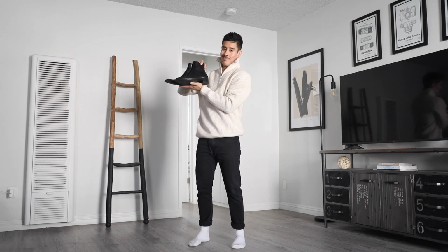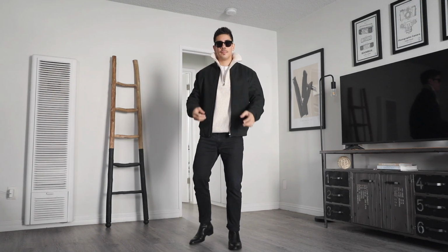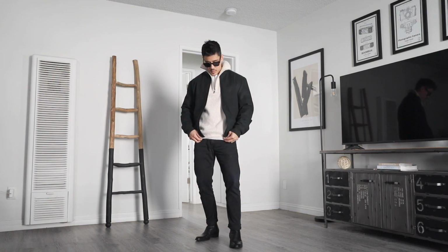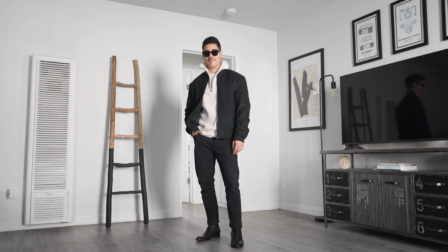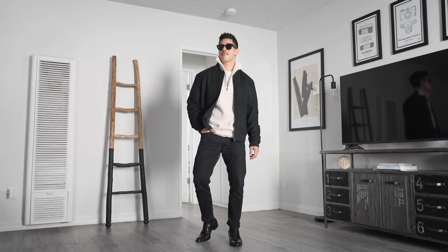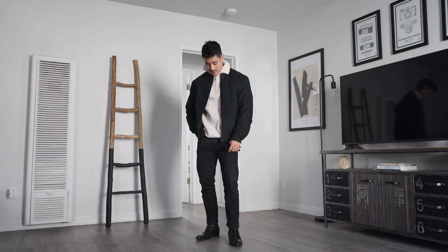And throwing on my YSL boots, layering with my Mango bomber jacket. It's kind of like a dark green bomber jacket and I just love the Chelsea boots. This is a really cool outfit. I actually wore something very similar on New Year's, and yeah, it's just a solid outfit.